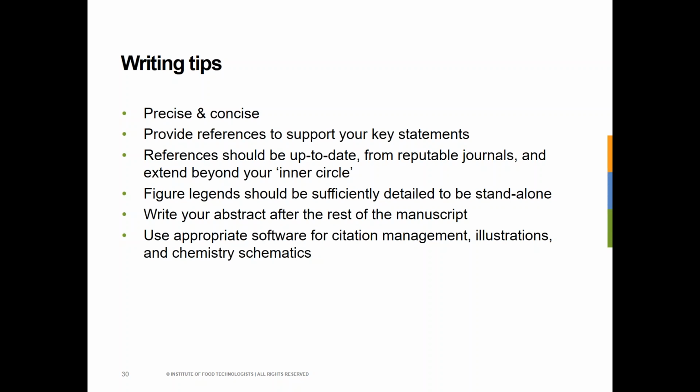The figure legends should be sufficiently detailed to be standalone, because you imagine after somebody clicks your title because they found the title interesting, they then scan your abstract. If that also looks good, they then scan your figure legends before deciding to completely dig into reading the article. So the figure legends are very important as well.